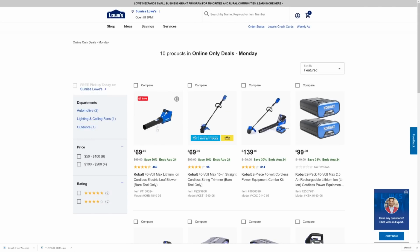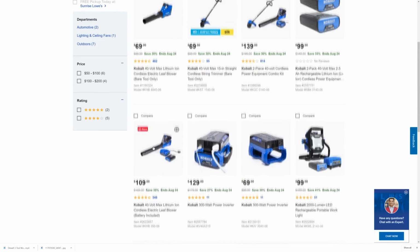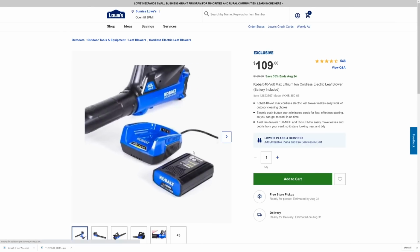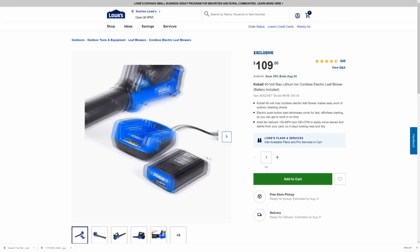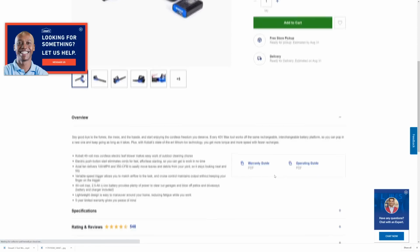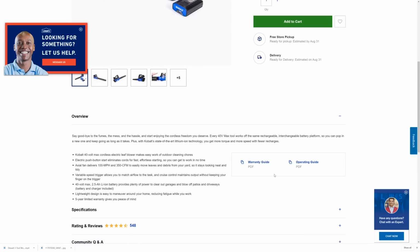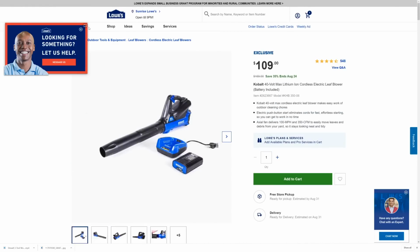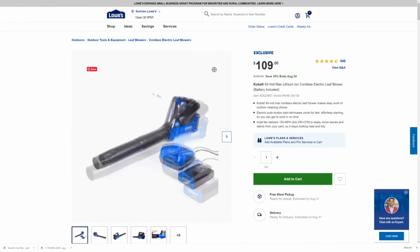Now if you remember up top here, this was the tool only version of the blower. They're giving you a kit version with the 2.5 amp hour battery and a charger as well. And let me just double check that to make sure that it is the 2.5 amp hour. Yep. Why does this guy keep getting in my face?